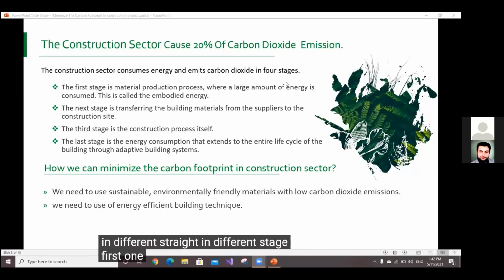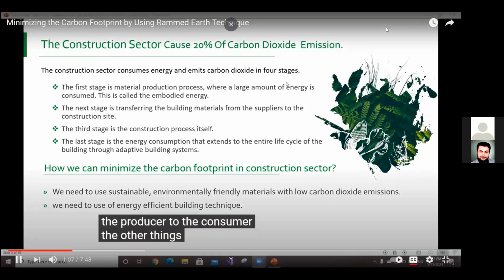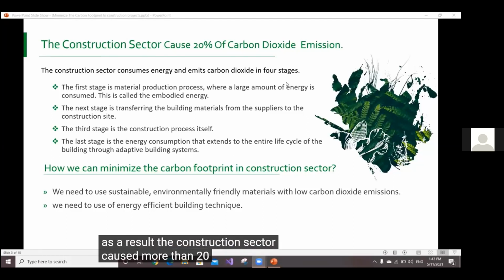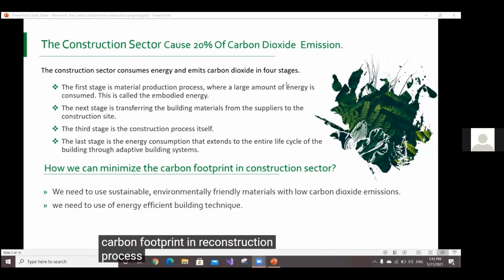First, when we produce a material, we consume a lot of energy. After that, we think about the transportation of this material from the producer to the consumer. Another is the construction process itself. After that, we need to think about the life cycle of our building because we need to consume energy. As a result, the construction sector causes more than 20% of carbon dioxide. So I started to ask how we can minimize the carbon footprint in the reconstruction process.